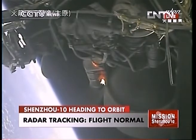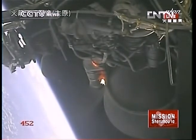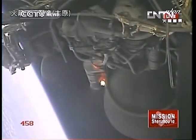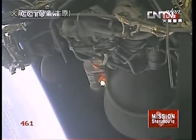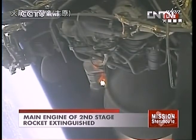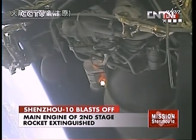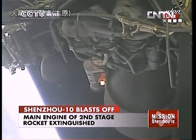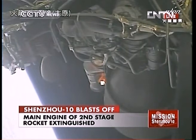But very soon the second stage will also be let off. That means we are about to enter the orbit. Now the second stage also turns off. The second stage of the booster was turned off, the engine was turned off. Very soon the spacecraft will be transported into its initial orbit.